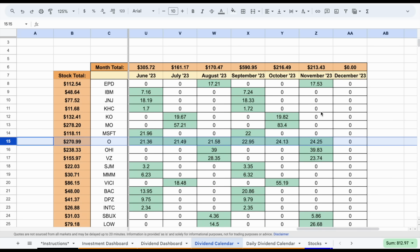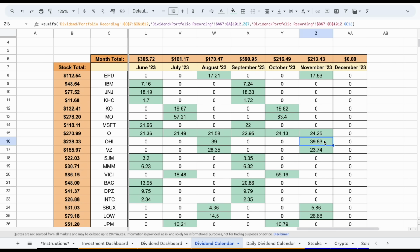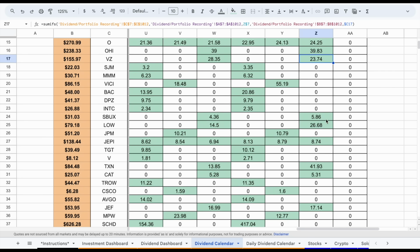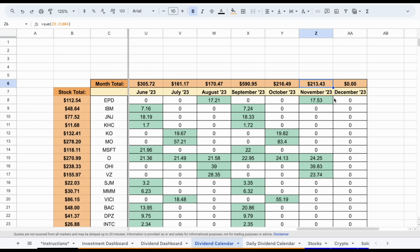And now we can see exactly which positions pay me dividends in the month of November. First off, we'll start with EPD. They paid me around $17.53. Like I already mentioned, $24.25 from Realty Income, almost $40 from OHI. I recently made a stock analysis video on them if you want to check them out. $23.74 from Verizon. Scroll down, we can see $5.86 from Starbucks, around $27 from Lowe's, $8.74 from JEPI, $42 from Texas Instruments, $5.31 from Caterpillar. Scroll down a little bit more, we can see $17.14 from Jefferies Financial, and then finally $2.42 from my small Apple position. So overall, again, this added up to around $213 in the month of November.